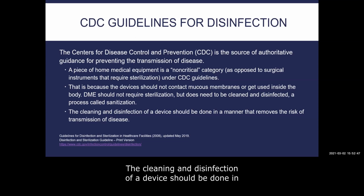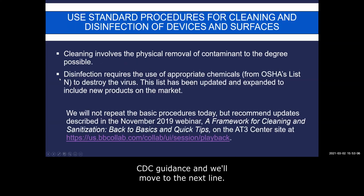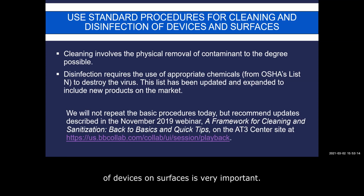The cleaning and disinfection of a device should be done in a manner that removes the risk of transmission of disease. Once again, we're referring back to the guidelines for disinfection and sterilization in healthcare facilities, and then obviously CDC guidance. And we'll move to the next slide. So using standard procedures for cleaning and disinfecting of devices and surfaces is very important.